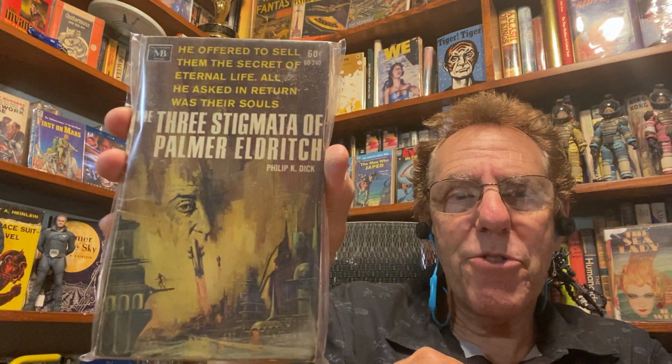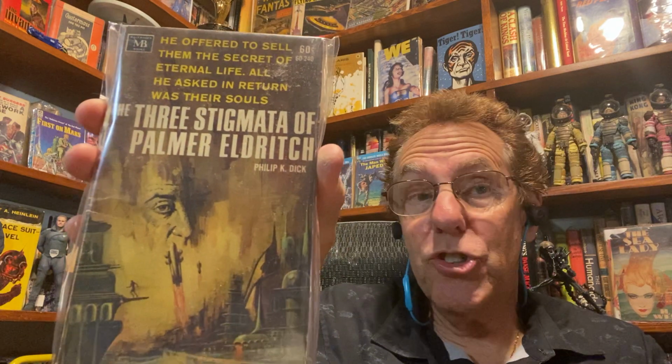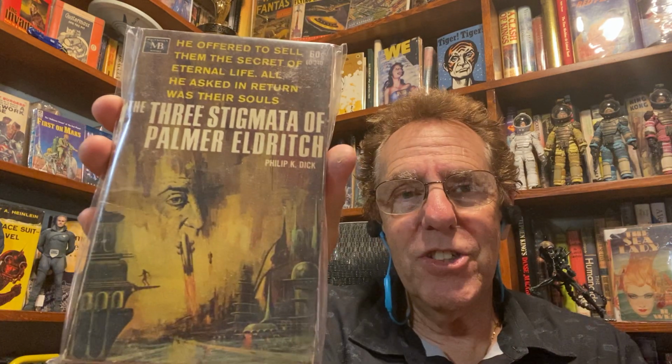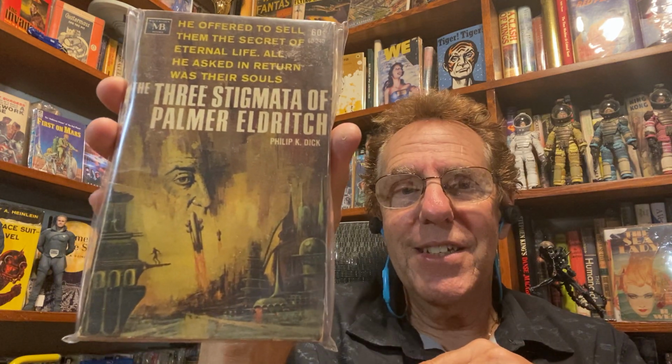This is interesting. This is an early edition of The Three Stigmata of Palmer Eldritch by Philip K. Dick. Now, Philip K. Dick was churning out books at a furious pace. This is one of his best. It's the fun part about seeking out used books: you'll often find editions that you've never seen before. Although I've read editions of this book, and I have editions of this book, I've never seen this cover. So it's really fun to come across this, and really, really neat.